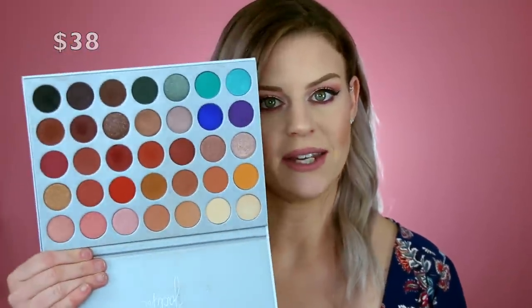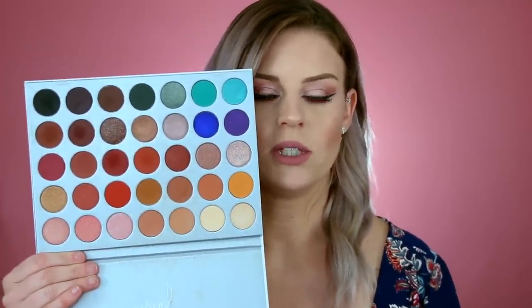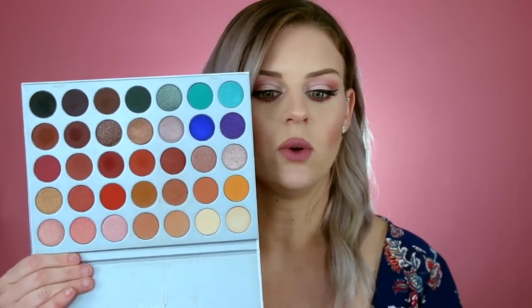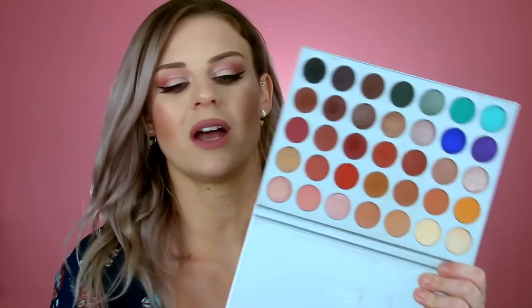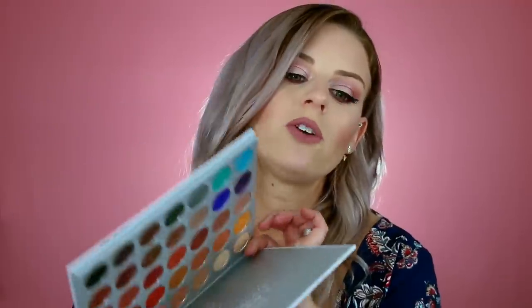But I will definitely have to say one of my favorite Morphe palettes, I bring it every time I freelance, brides, prom girls, whatever, is the Jaclyn Hill palette. I just love this palette because you get it all in this palette. You really do. Of course, the queen, Jaclyn Hill, is the one who created it. I'm not gonna go on about this palette because everybody probably already knows. I haven't really got to play with some of the colors, but I really do love them. Just, I mean, look at that. Really great palette, you guys.